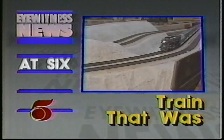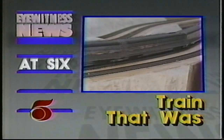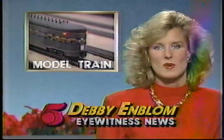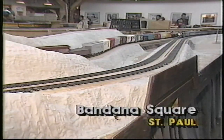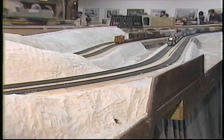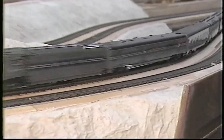Coming up next, we'll take a step back in time with a replica of the 20th Century Limited, a train remembered for its comfort, style, and speed. You can't take a ride on the Reading, but you can get a glimpse of the 20th Century Limited. This replica of the famous passenger train, which ran from 1902 to 1968, has been recreated by Jerry Brimacombe, who researched and reproduced every detail, right down to the custom paints.